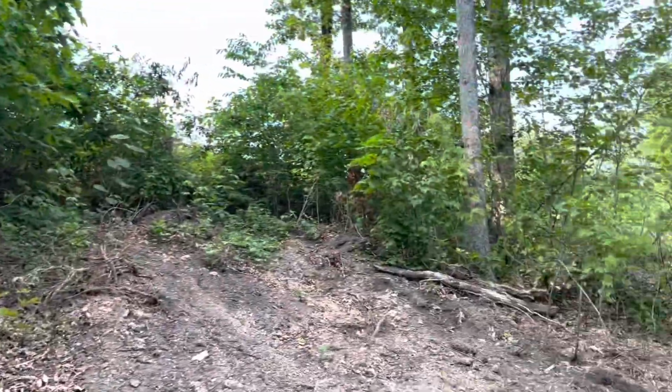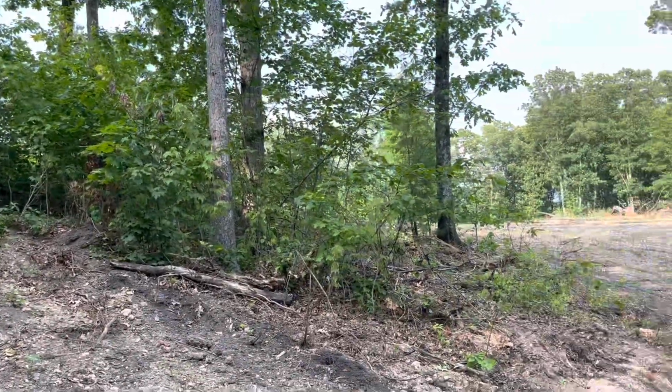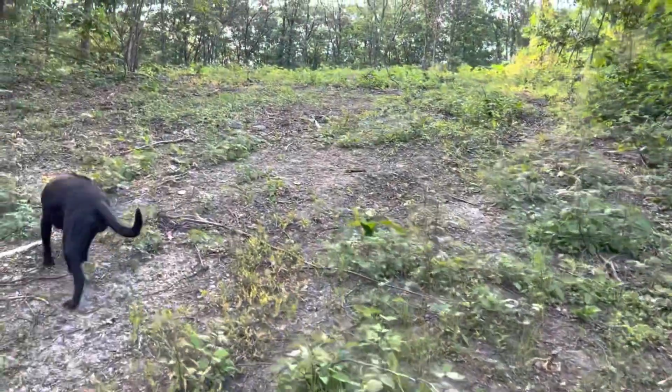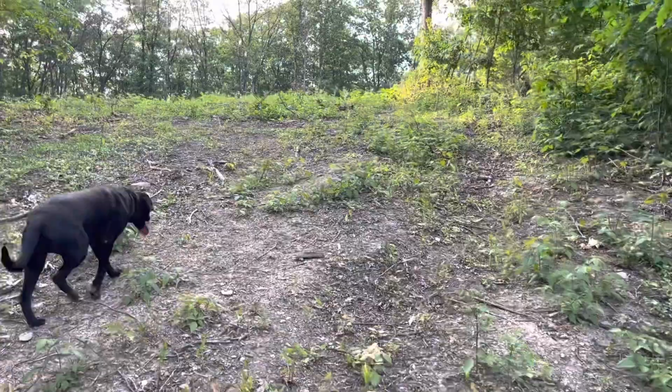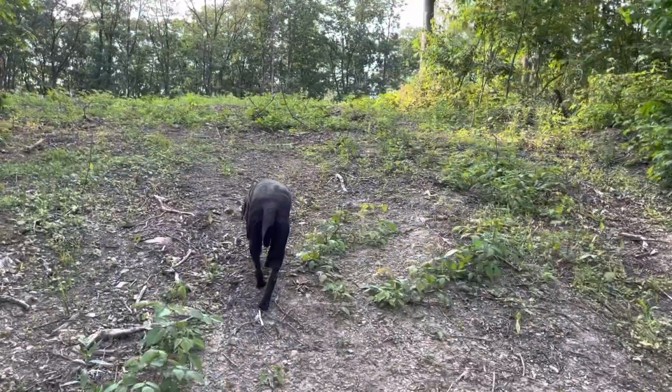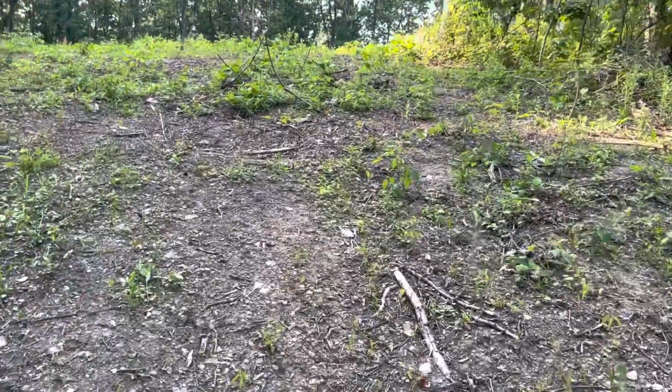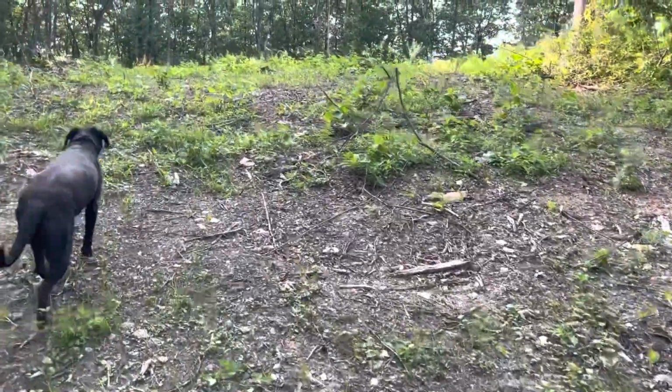Next year, I'm going to take out this little bit of brush here and combine this whole thing into one big field. So I got to get the mower out. Got some mowing to do, but I want to get this top field cultivated anyway, because a lot of the weeds are starting to take off.